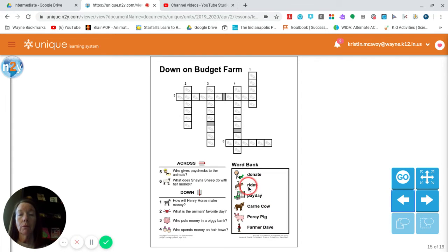You're correct. Rides. He was going to give rides to the neighbors. So in each space, you have to write a letter. The first letter is R. The next one is I, D, E, S. Now, the cool thing about crossword puzzles is we know that when you look at 5 across, it's going to end with the letter E, because we know this one's correct.